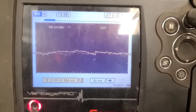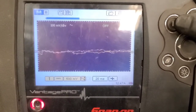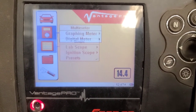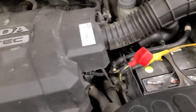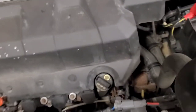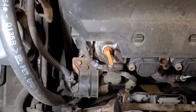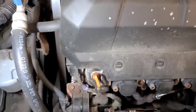It looks pretty clean. It must have some good capacitors in there. The hood prop rod is falling off of this thing, so I've got a makeshift prop rod over there. You can see the alternator down there. Seeing all the battery cables and connections, the dielectric grease on the terminals on the four wire plug. And we should be good to go.